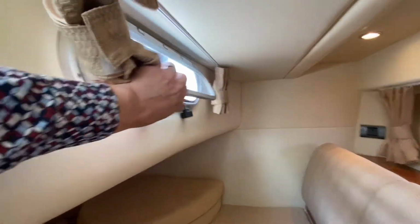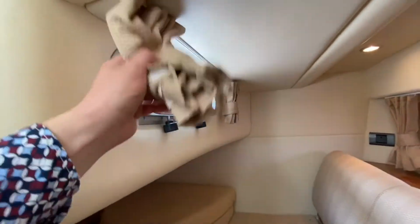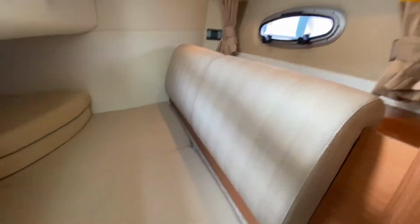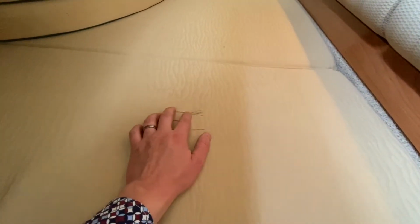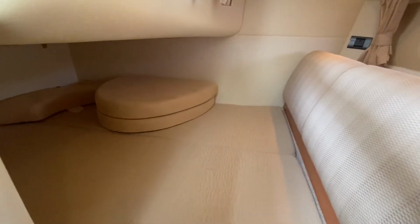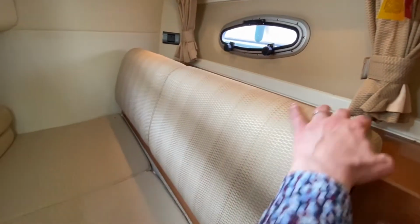You've got that little opening hatch that opens out into the cockpit, with a curtain to screen it off, and an opening porthole with curtains to screen it off as well. Beautifully finished, all the original. Actually, a wee bit threadbare there on that mattress cover, that's the original mattress cover. I presume maybe it's been scratched by something. Typically on boats like this that don't spend a lot of time with people sleeping on board, this tends to double up as a big storage area, so maybe they just threw something in there and it's caught the mattress. But other than that, the headrest is perfect.